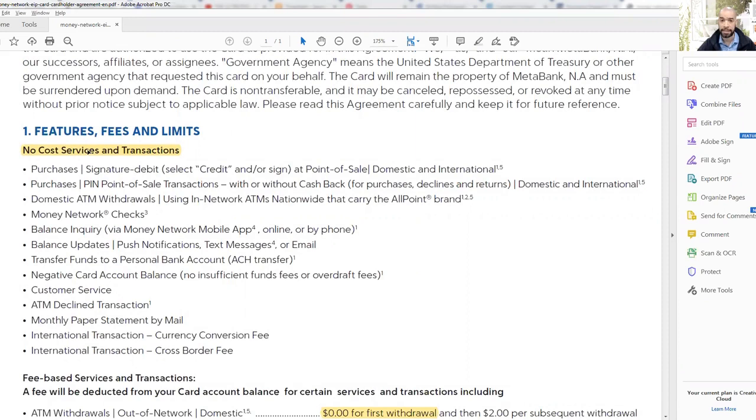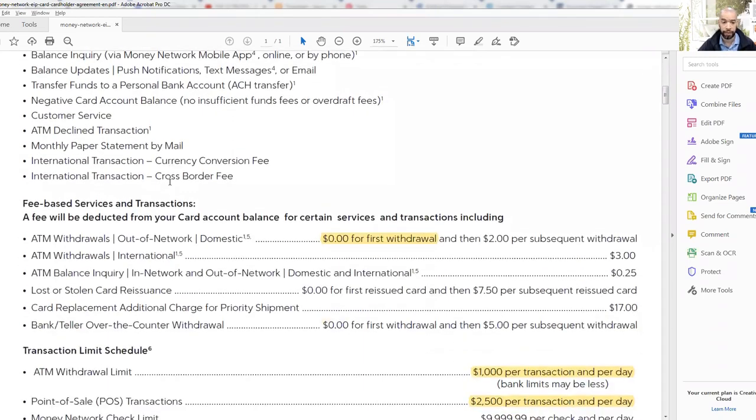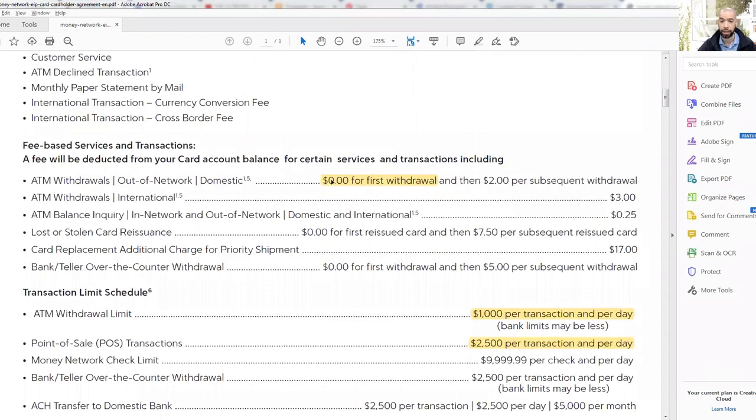They really intend to not charge people to use this card. So there are a lot of no-cost services and transactions. For example, you could use the ATM with that same PIN number I told you to write down and get some cash that way if you'd like. Or, just right here, you can see $0 for the first withdrawal, but then $2 afterwards. So if you're going to withdraw money, maybe you withdraw all of it if you feel safely enough to do that. But this is what you can do on the front end.